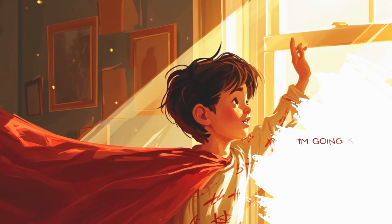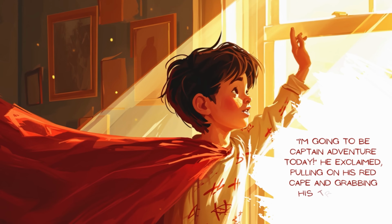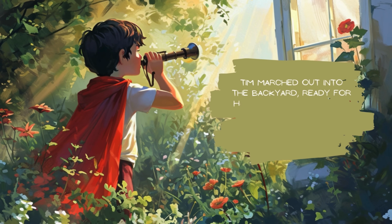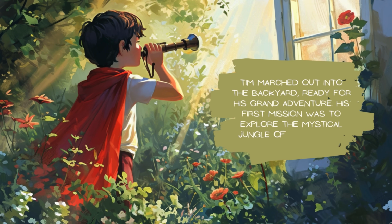"I'm going to be Captain Adventure today," he exclaimed, pulling on his red cape and grabbing his trusty toy telescope. Tim marched out into the backyard, ready for his grand adventure. His first mission was to explore the mystical jungle of his garden.